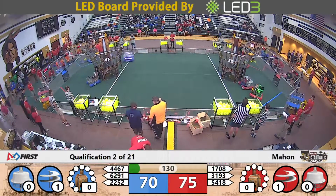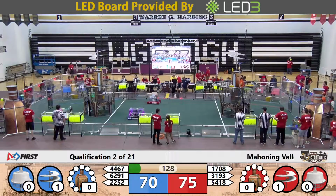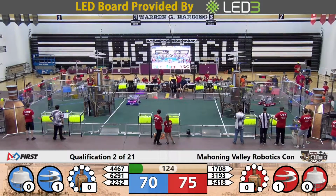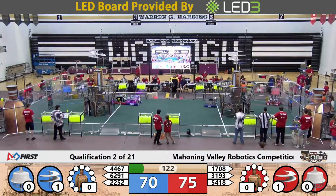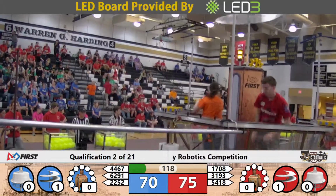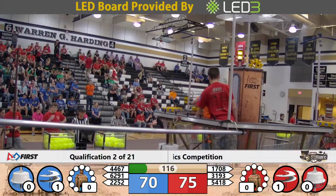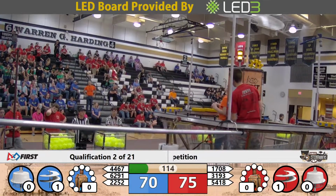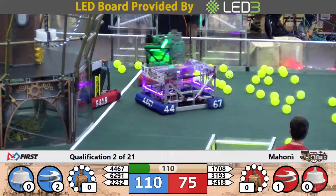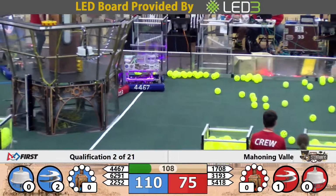Period comes to an end. Both alliances have their main rotor turning aboard their airship. Red Alliance and Blue Alliance both able to get a gear installed and the rotor turning during the autonomous period. 75-70 our score. Still plenty of time.